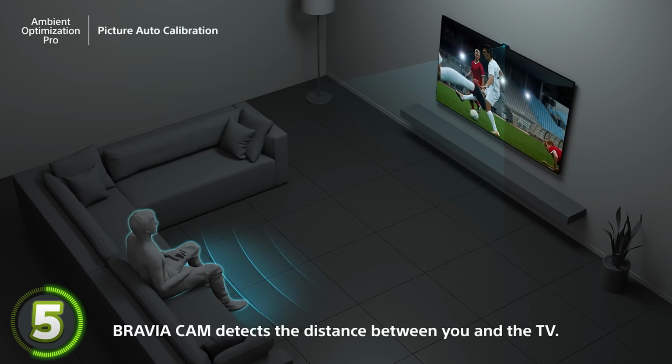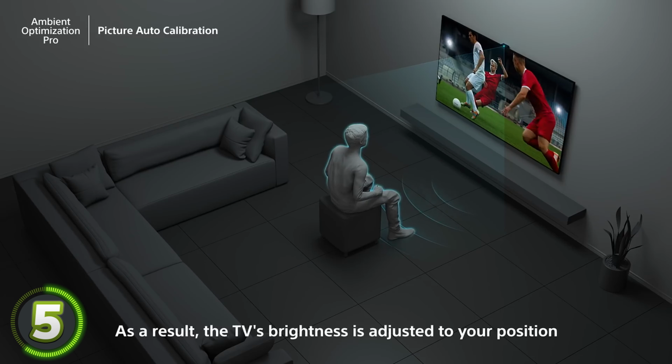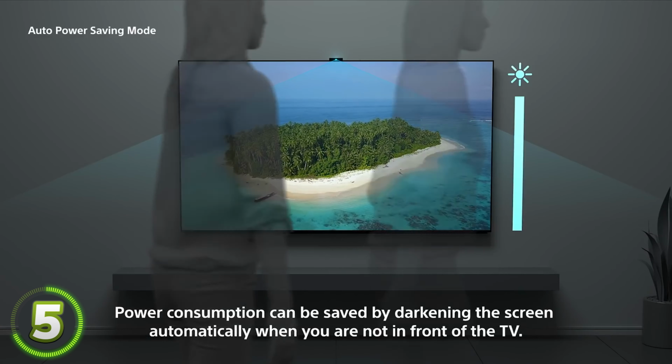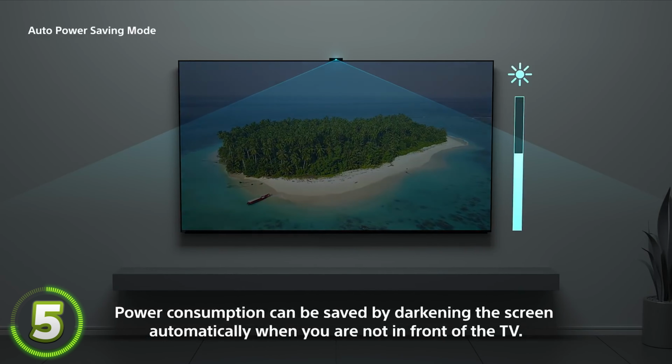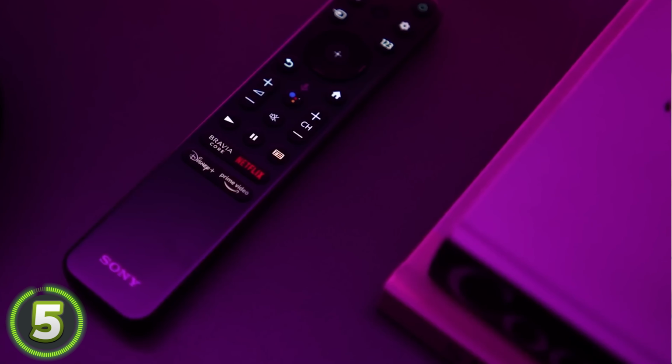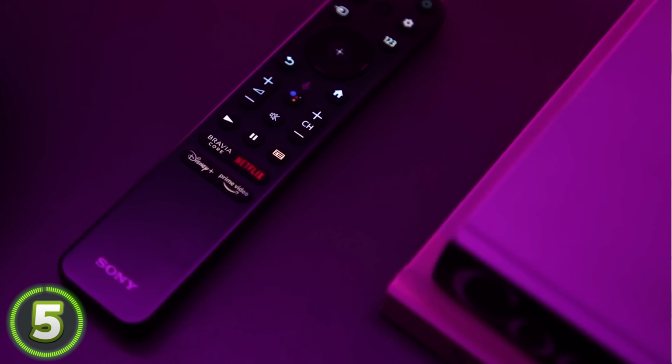But what we think is the best part of the camera is that it actually optimizes your TV for the space you're in. So it automatically adjusts brightness depending on how close you are to the screen, adjusts the audio to suit where you're sat, and even dims right down to save energy when it detects you've left the room. All pretty handy features, and don't worry, it's not filming you, we checked. I'll also point out that along with the standard numbered remote, you also get a new slimmed down remote with this model which supports voice control.